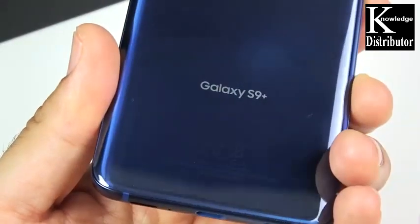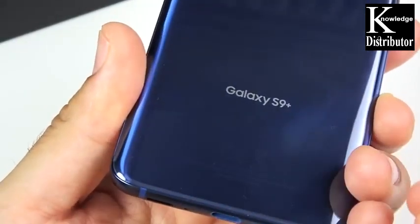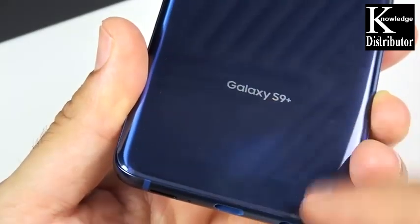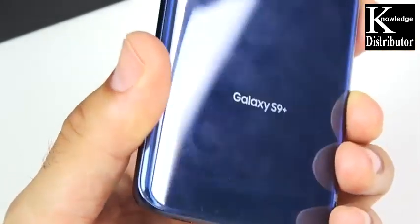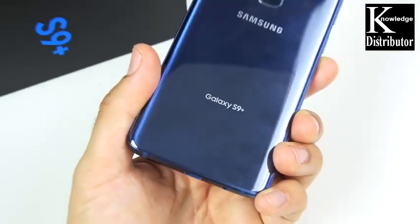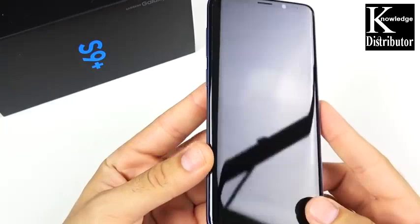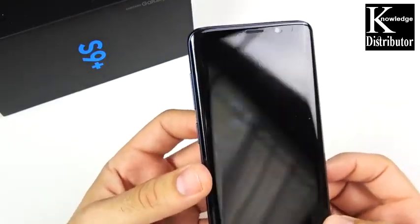Now, I'm not going to be able to show you this on camera because it's really hard for the camera lens to see these micro scratches, but there's a bunch of little nicks in the glass on the bottom of my S9 Plus. Again, it's going to be hard to see it here. And I had a hard time getting a screen protector that works with this phone. I finally found one. It's a wet install screen protector.